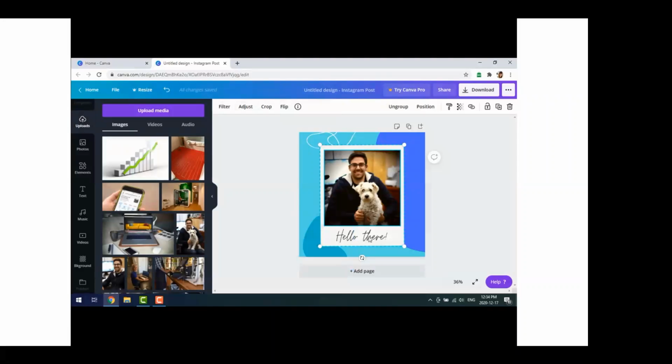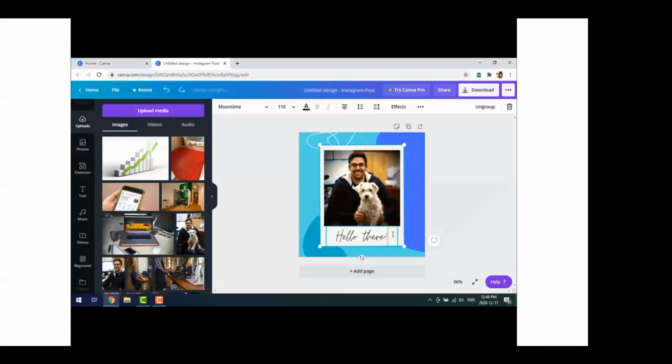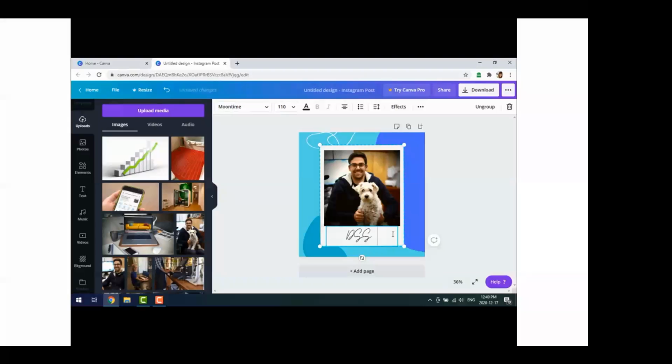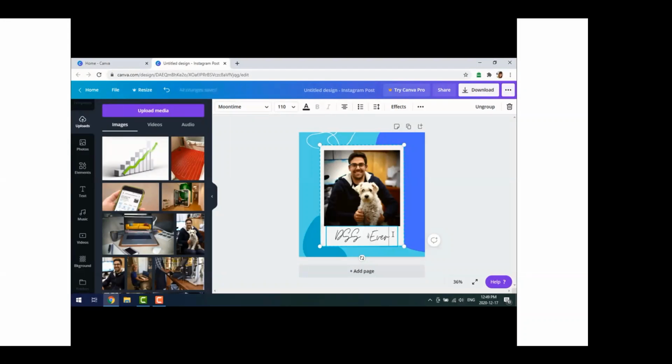And now the last thing that I want to do is change the copy on here, because obviously this is just the sample text that I was given. I like the font, I'm going to stick with it, but I want to change the message. So we're going to click on the text here, and the cursor comes up, so you know that it's good to go. And we're going to change it to DSS forever, Digital Service Squad forever.